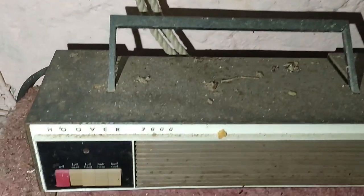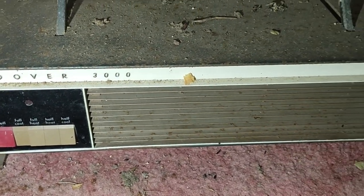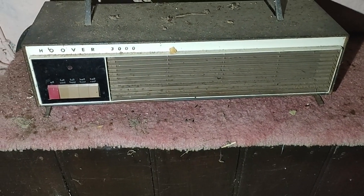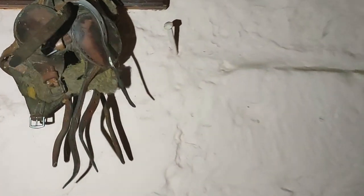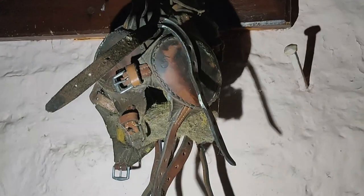Oh, wow, look at this old Hoover 3000 van. That is awesome. Proper old, that is. I don't know how old that is, maybe 50s, 60s. I can't get up there because I can't hold the torch phone and get up at the same time and open the hatch. And I ain't ringing the bells because I don't want to get my presents away. What is that? Oh, are these something you put on for bell ringing? I've got the cobwebs on them. Oh my god. Well, that's the bell ringers tower.